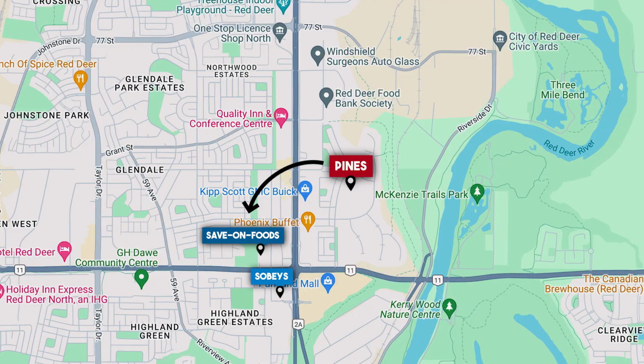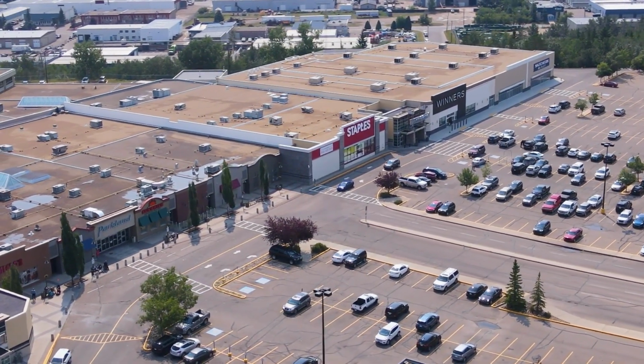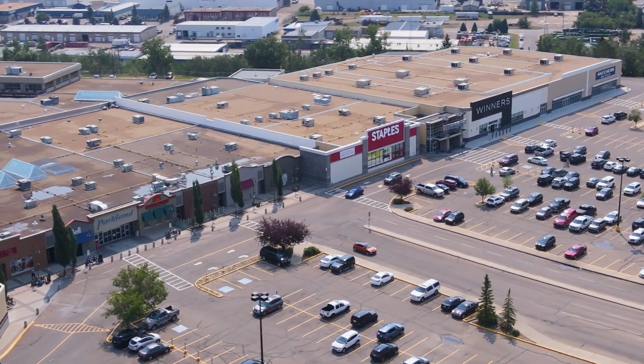And then on the south border of the Pines is Parkland Mall. I mean, it's not the best mall in the world. It's not as popular as Bauer Mall, but it still has some really great things in it.